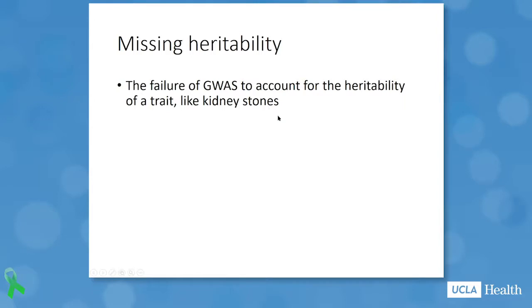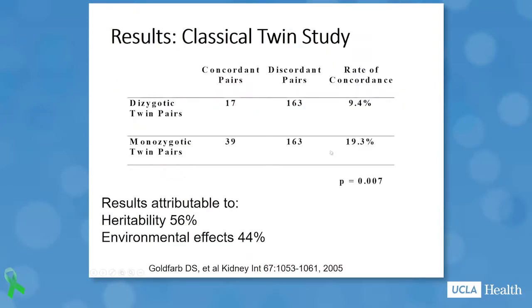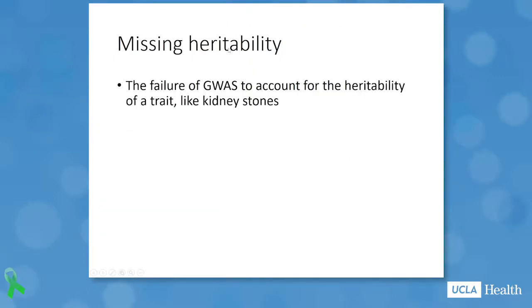So if you looked at the genetics of patients, and we go back and look at this twin study, heritability is 56%. I can tell you that we don't know what the genes are that make kidney stones so heritable. And I mentioned that you would be able to demonstrate a similar finding in patients with diabetes and hypertension. Highly heritable, but the genes are not accounted for. So that's what's meant by missing heritability.